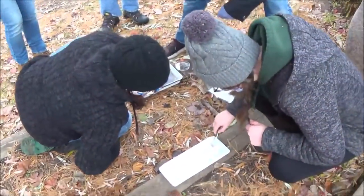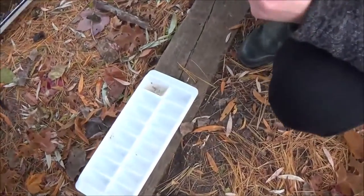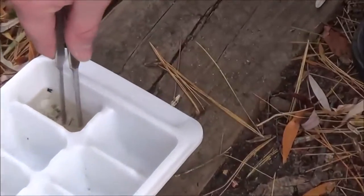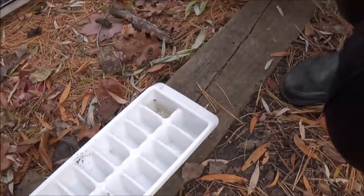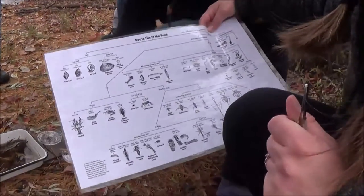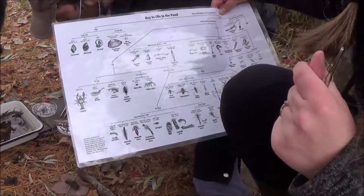Not this, but that little guy. What do you think that is? It's so little. It's probably just a super small larvae. Do you see him? Yeah, I see him. He's moving in there. He's very small. He might be a mayfly larvae or a dragonfly larvae, but he's so small. I can't even see his legs.